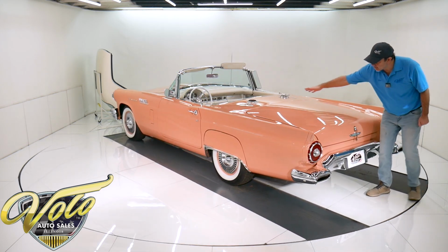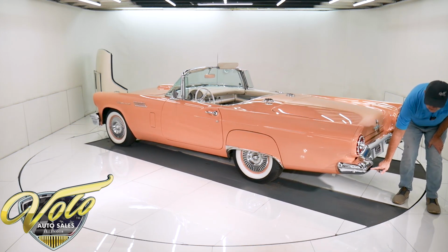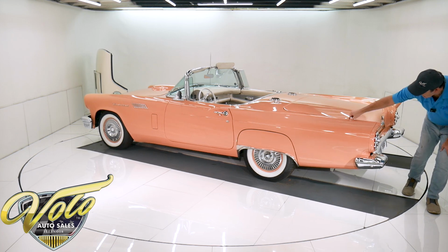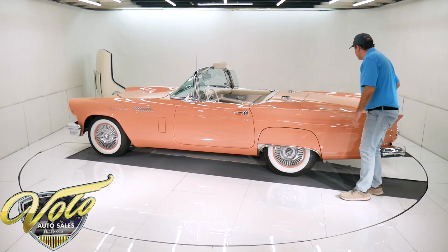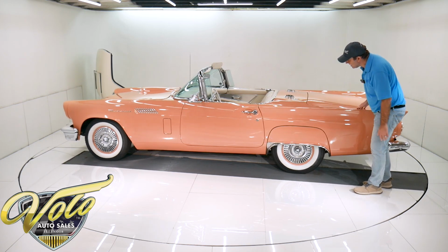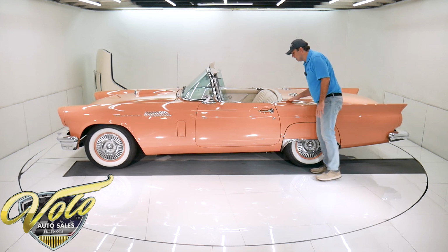Trunk fits beautifully. Again, sparkling chrome. The exhaust comes out right through the bumper. Got a nice little tail fin here. And the paint itself is very polished, glossy, smooth. It even feels slick. Paint's in excellent condition.